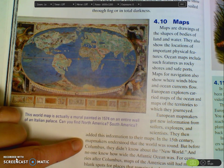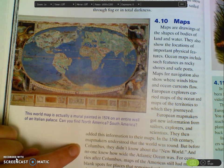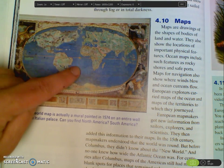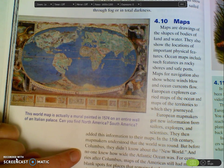In the 15th century, map makers understood that the world was round. But before Columbus, they didn't know about this new world here. And no one knew how wide the Atlantic Ocean was. So remember, the Atlantic Ocean is what goes in between North and South America, and then over here in Europe and Africa. And no one knew how wide the Atlantic Ocean was.